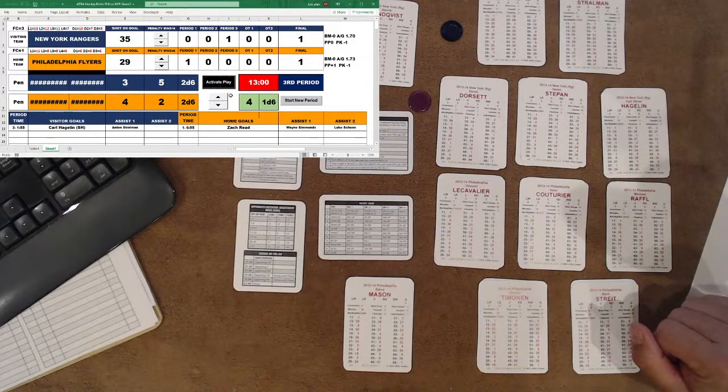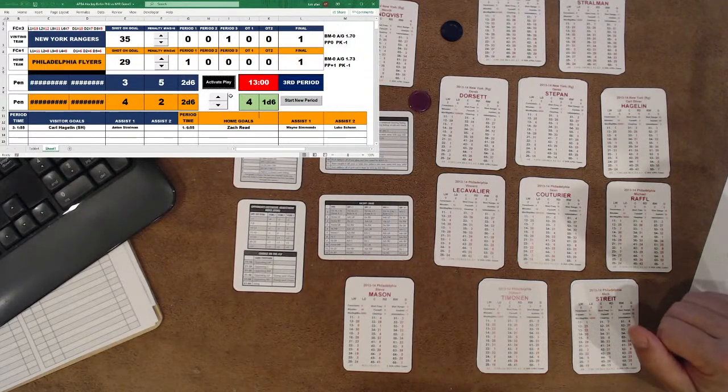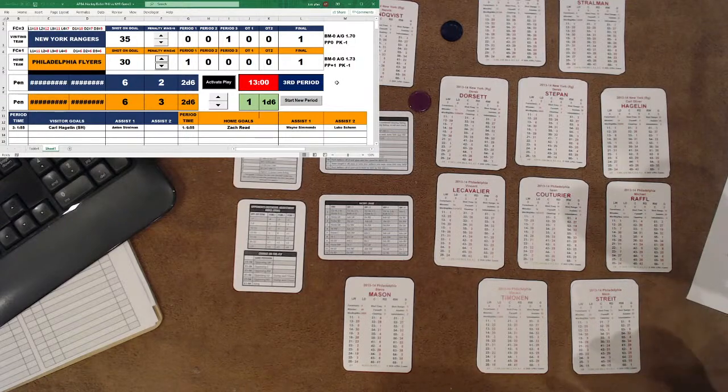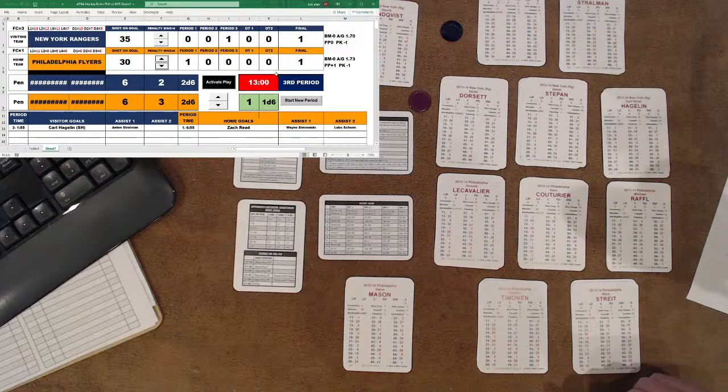So 13 minutes to go here in the 3rd period. We were tied at 1 apiece. And that was a shot on goal by the Flyers. So I don't remember if I counted that or not. So I'm going to give them another shot. What the hell? All right, face-off. +1 for the Flyers.